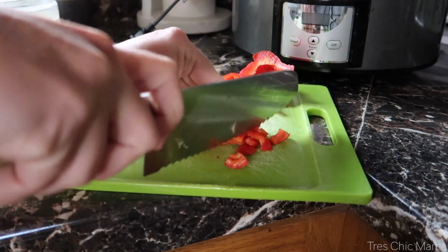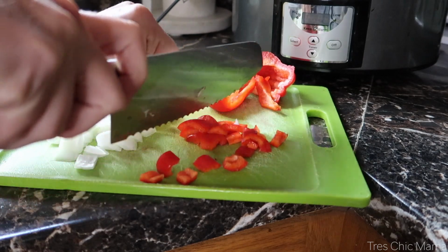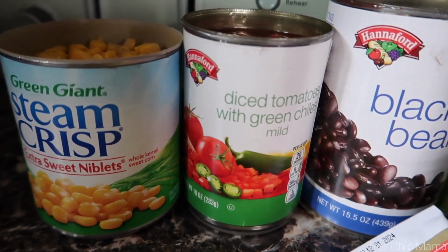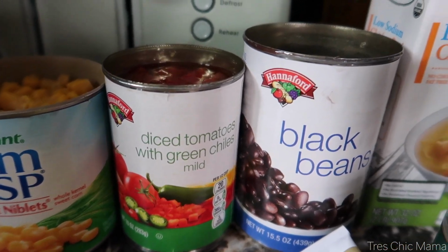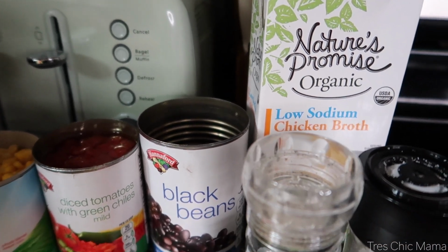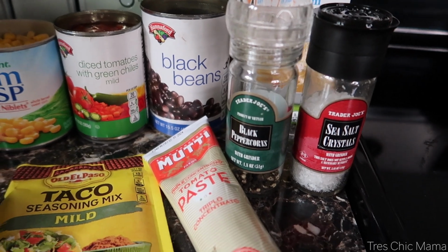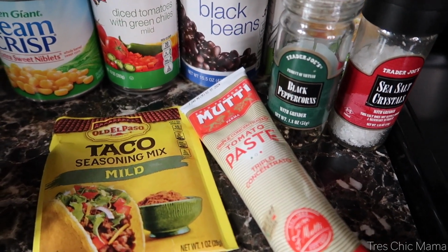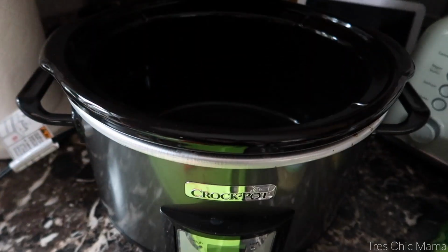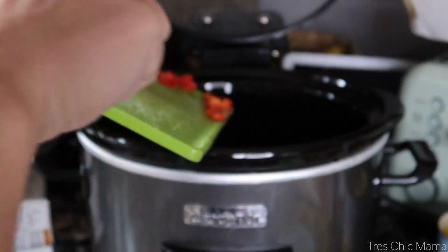So starting out with some yellow onion, red peppers. I have a can of sweet corn, diced tomatoes with green chili. You can get as mild or spicy as you like. I am using black beans, of course, low sodium chicken broth. We have some salt and pepper, as well as tomato paste, a mild taco seasoning. You can get the regular or the cheesy kind, whatever kind you find and enjoy. And of course, some garlic. So I am just throwing all of this in the crock pot.